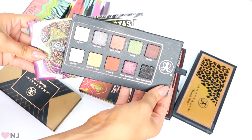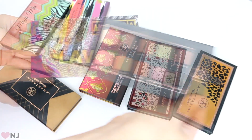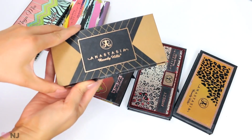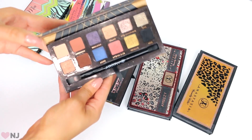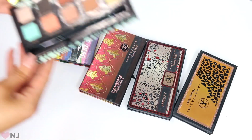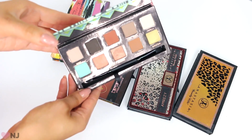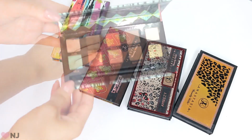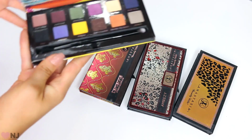It's easy to get to and easy to just throw into your bag, and you don't really have to worry about it too much. Next up is the Shadow Couture or World Traveler palette. It seems to go under two names. Really gorgeous colors in this one though. Then we have the Maya Mia palette, again limited edition, but had some really cool funky beach vibes to it.